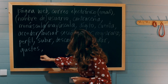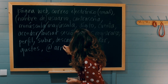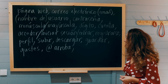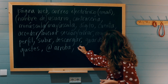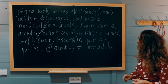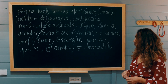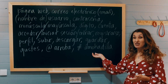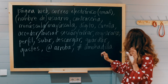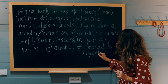And maybe just a couple of useful symbols, not signs. This is arroba. So this will be an essential part of any email address, correo electrónico, arroba. And then hashtag in Spanish is almohadilla. Okay, almohadilla. Or when it comes to social media, and we are talking about your user name, and it's hashtag something, or just hashtags on Instagram, I think. I'm not too big on social media, so I don't know exactly how it works. In that case, the hashtag will also be called etiqueta.